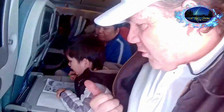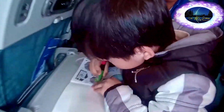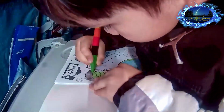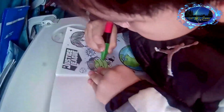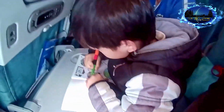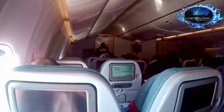I colored the earth globe for him, the blue and the green. Now he's coloring all the other guys. Daddy, do this. And you're doing that little guy, eh? Oh my goodness. So yeah, there's a lot of people around here. There's probably, I wouldn't say 400, but pretty close to 400 people on this plane. It's pretty big.